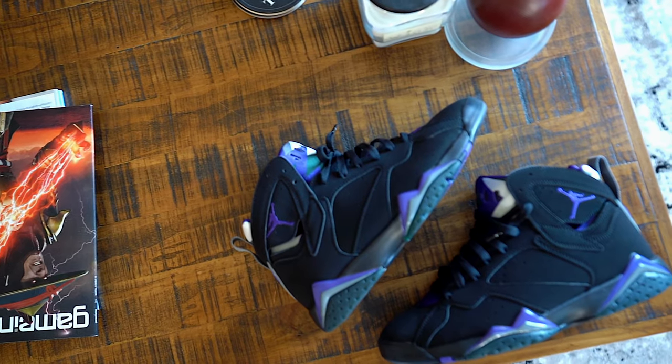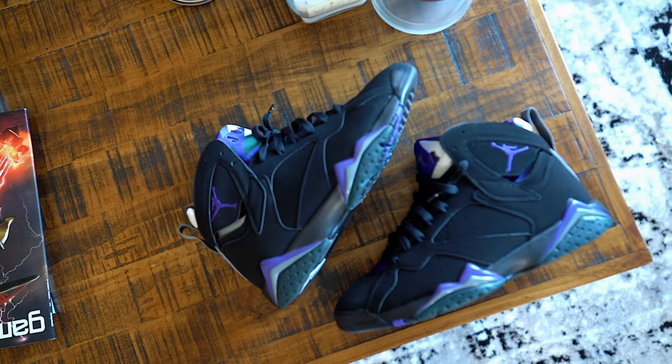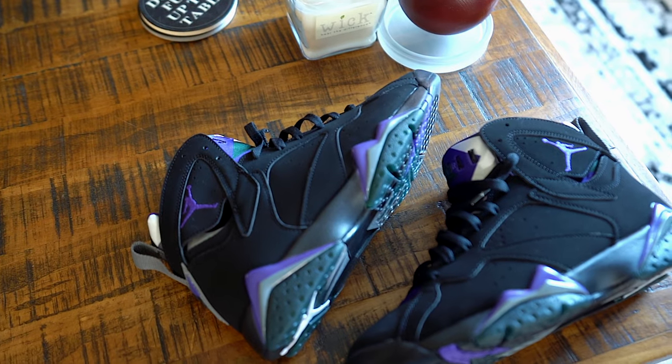Ray Allen, initially drafted by the Bucks, joined Jordan Brand in 1997. Ray Allen has been a member of Jordan Brand for as long as Jordan Brand's been its own brand. The Jordan 13 was the first shoe to release under the Jordan Brand umbrella, beforehand being a part of Nike, but then becoming its own brand. And Ray Allen was one of the first people to be on that brand.